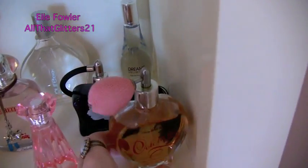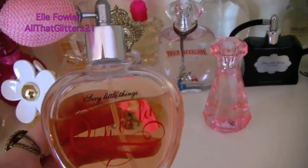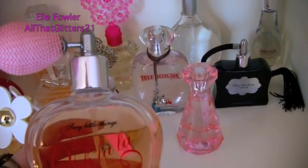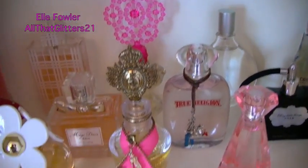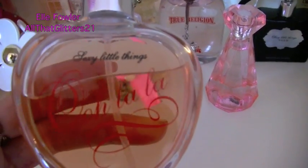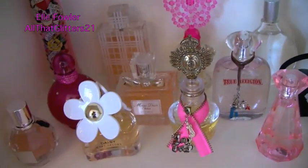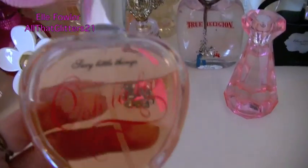Next I have Victoria's Secret Ooh La La, which I got as a Christmas present from a friend. And again, I just love all of the Victoria's Secret perfumes, so I like this one. I like how it has like a little cute pump. I really like perfume packaging, so if a perfume is in a really cute package, like I love the Betsey Johnson and the Juicy Couture ones, I'm kind of more likely to want to buy it for my collection. But I don't buy perfumes that I don't like the smell of just because of how it looks. If I did, I would have every single Juicy Couture perfume because I think they're so cute. But I do really like how the Victoria's Secret ones are always really cute.